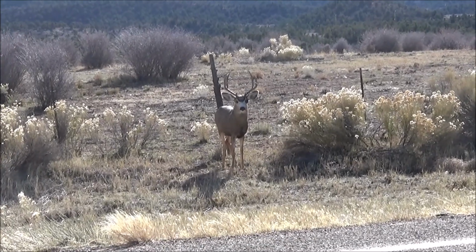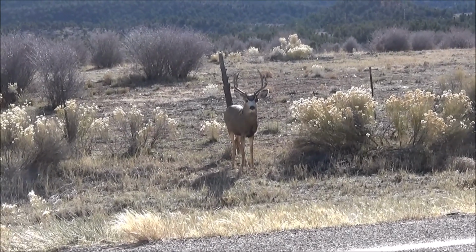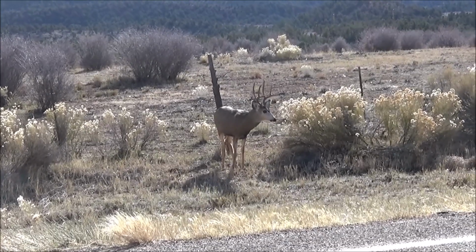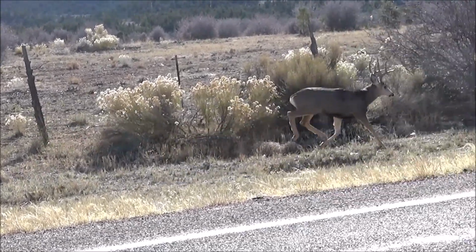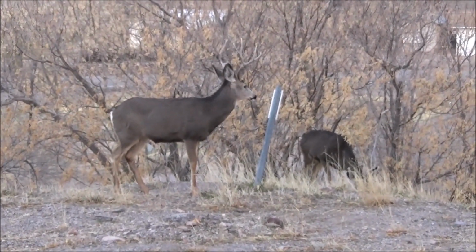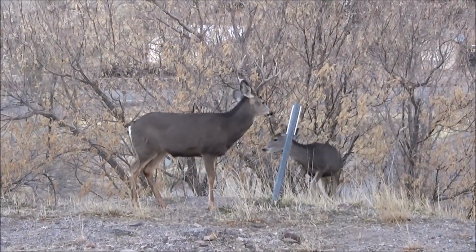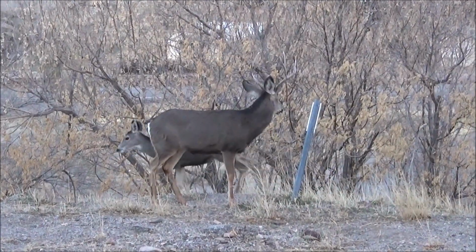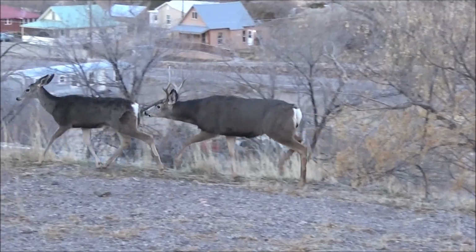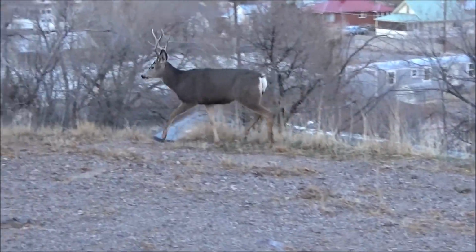On the way to Cedar City, here's a nice little 3-point buck on the 23rd of November. He just tried to jump this fence. Now he's running away. Well, I might as well video this guy. Him and another forky were fighting over this little doe. But when I stopped the truck, the one ran off, and this guy's a little bit bigger anyway.